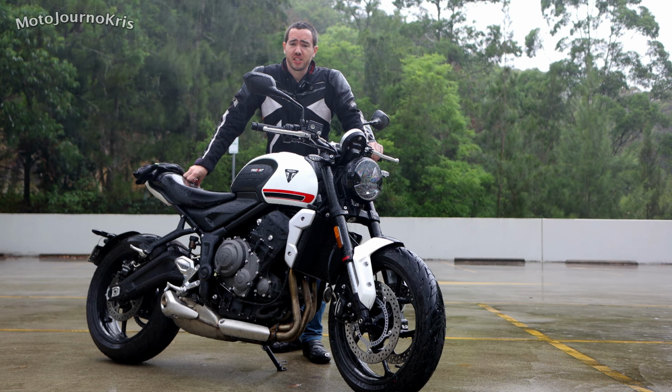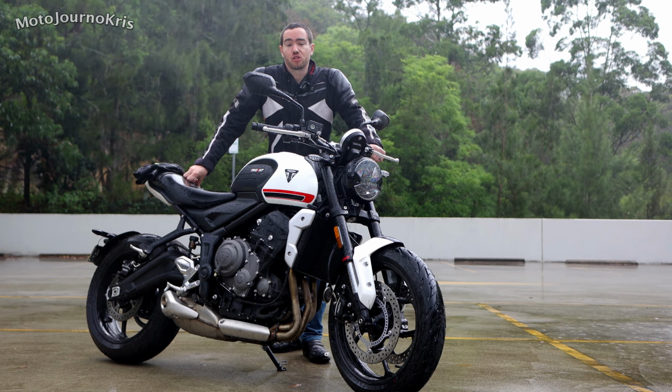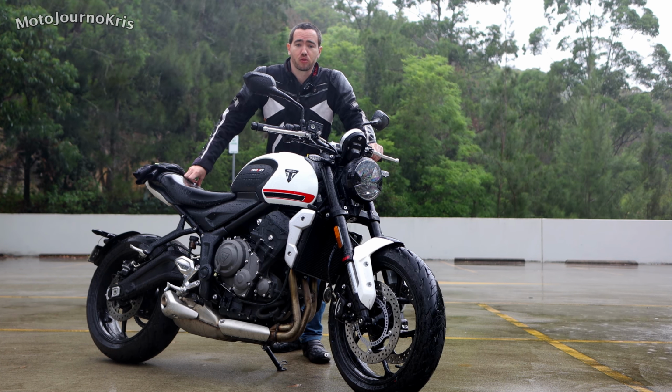Anyway, it's starting to pour once again. This has been a very British test of this bike, despite me being in Australia, so I'm going to leave it at that. But I do think this is the new touch point for the 650 category, the learner 650 category, and really a great all-round bike.